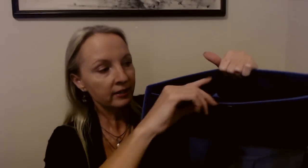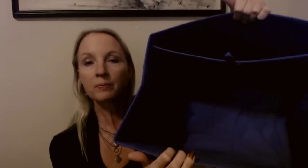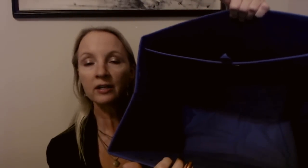So here's how it works. It's so easy. Do you see this little zigzag right here? There's a little zigzag, and this is all attached. And then we have another little zigzag here. All you're going to do is take it like this. You can just grab it here and open it up like that. Now you see this piece sticking down. I will show you that in a moment. So it opens up, and it's quite large, as you can see. It has a surprising amount of room in it.